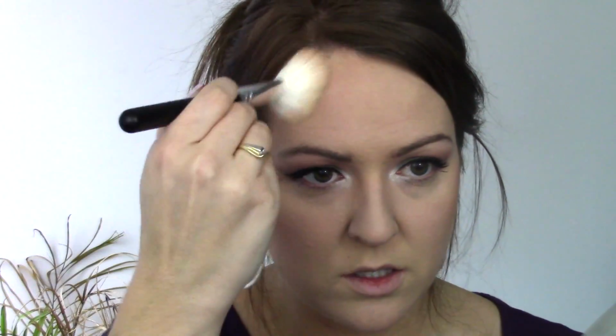And it has a really nice bronze color. It's not too gray and it's not too orange. I really like it with my skin tone. And I'm just gonna apply a little bit to my chin here and my jaw.